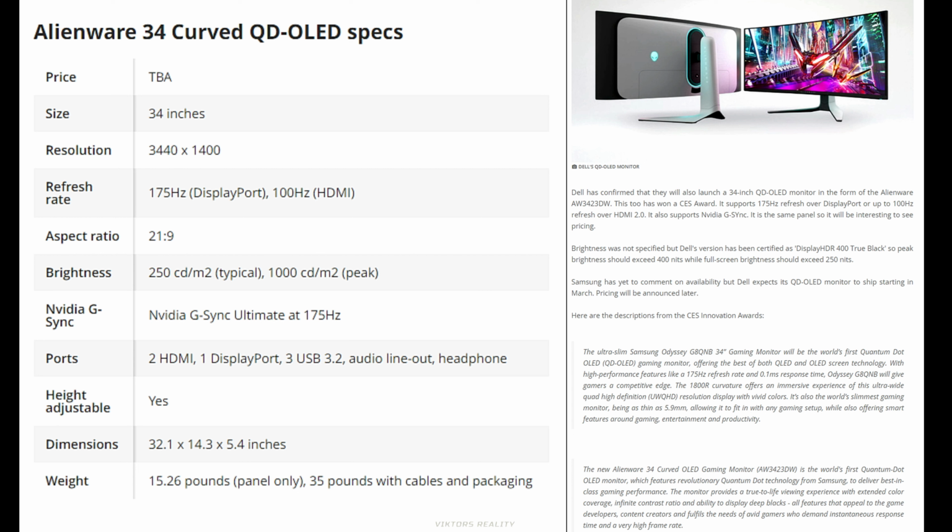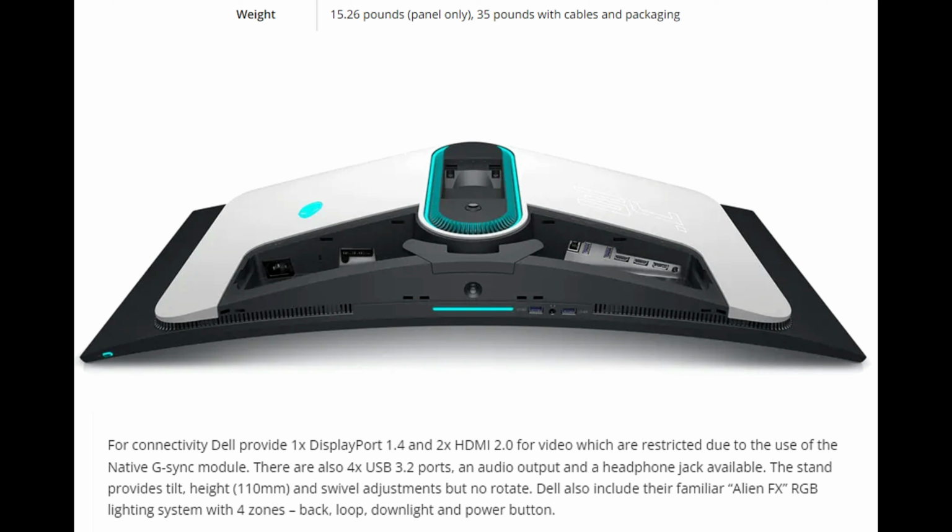Again, the test will really come when these monitors are revealed and actually played with. We will get the full picture, so keep an eye out when you're looking at this monitor to see if 250 to 300 nits in full screen brightness is good enough for you. We also have NVIDIA G-Sync Ultimate at 175Hz. We have two HDMI 2.0 ports, one DisplayPort 1.4, three USB 3.2 ports, an audio line port, and a headphone jack. The height is adjustable, and you can see here the dimensions and the weight. So let's see the Alienware presentation, and I'll get back to you in a bit.